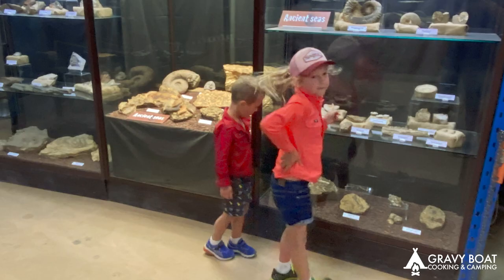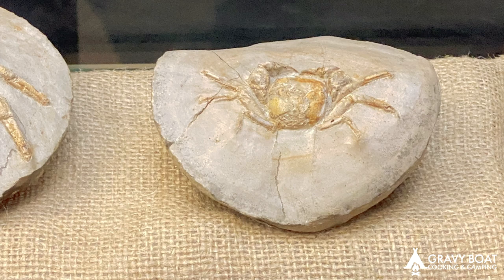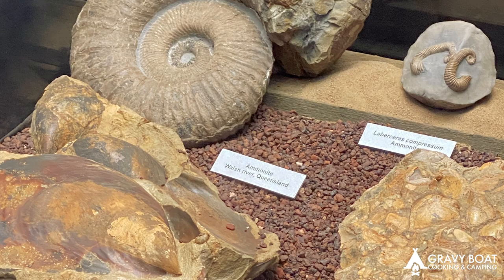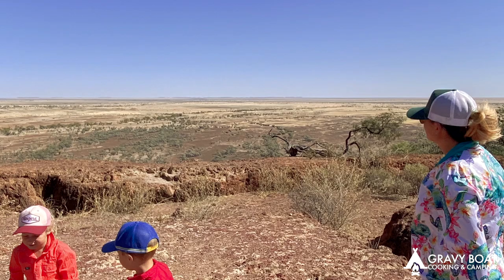It's amazing how you're in this sort of country, dry as anything, but all the fossils you're finding are sea creatures. If you look at that landscape, that was all once an ocean, and the plateaus that sit above it, little crops of land or shorter reefy areas, and these fossils are found all through the countryside around Winton. It's just unbelievable.